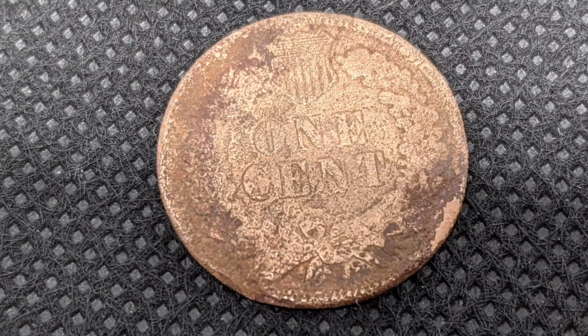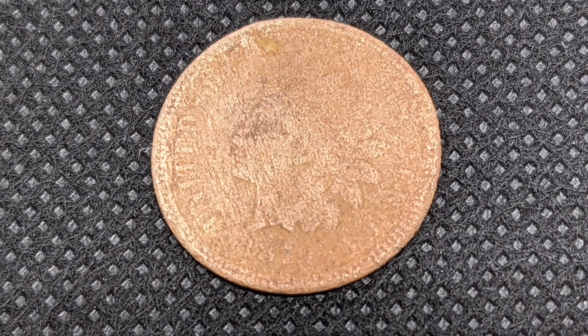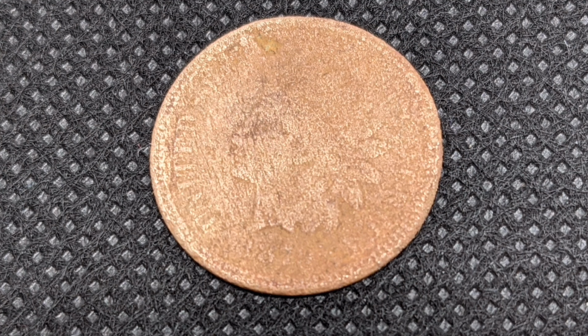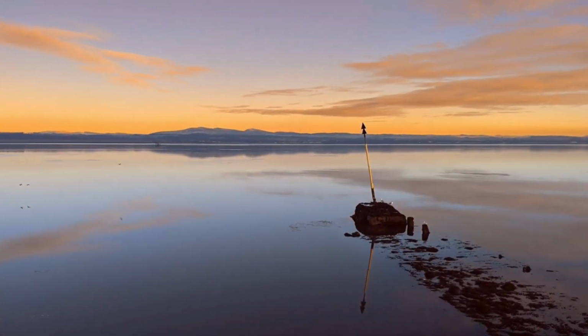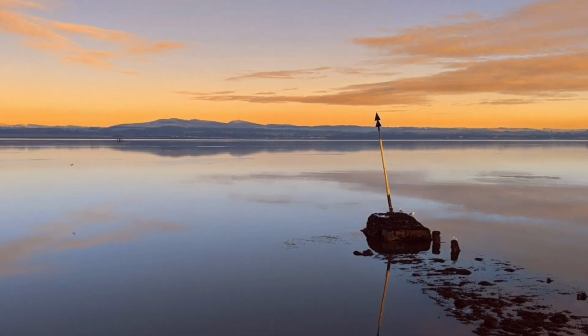Although this coin is quite a common find for metal detectorists in the United States, it's very unusual to find it lying on a beach in Scotland. So, what's it doing here? What was it doing lying on a beach on the east coast of Scotland? Okay folks, how do you think an American penny got here?